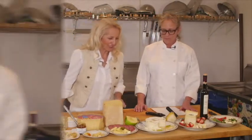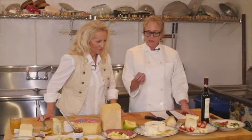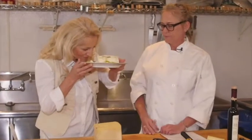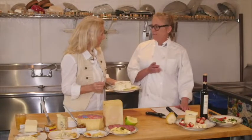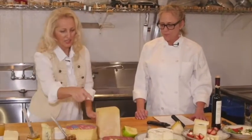And so what do we have here? The third variety is a soft ripened cheese, which typically means that the cheese ripens from the outside towards the center. And they tend to be really soft. Is this something like a brie? Is it the same texture? It's creamier than brie. Brie is closer to the fresh aged cheese. Okay, and what is the next one?